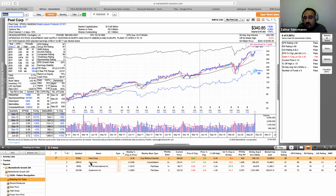And on the RS, we got a blue dot. The blue dot is new, bolting RS or high RS. Yep. I didn't know about this. This is interesting. Okay, all right. Next one is Corvo.